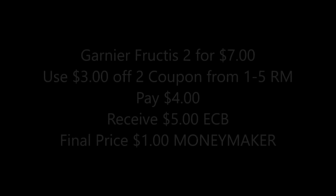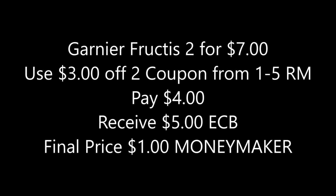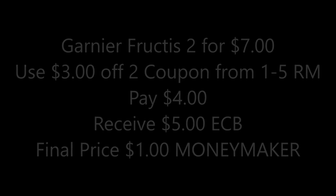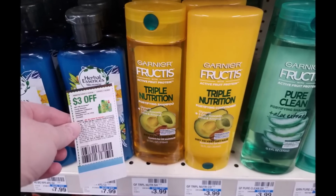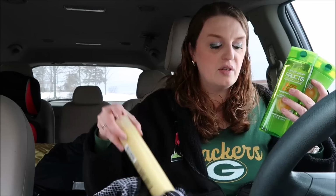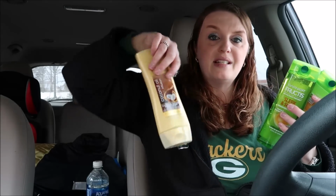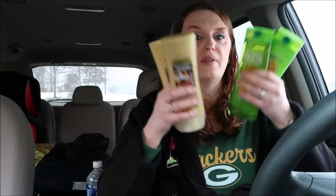Then with my other card, I wanted to do a different scenario. So these were again 2 for $7, and I used a $3 off of 2 coupon. I also got the Suave, which was 2 for $6. Okay, so I got those things. I used that $3 off of 2 for the Garnier. I didn't have any coupons for the Suave.